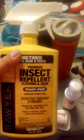So this is insect repellent for your clothing and gear. All of our clothes that we took with us, that we stayed on the campground with, we actually sprayed with this ahead of time. This is my favorite product, whether you're a hiker or a camper or a backpacker. Open one up for you.